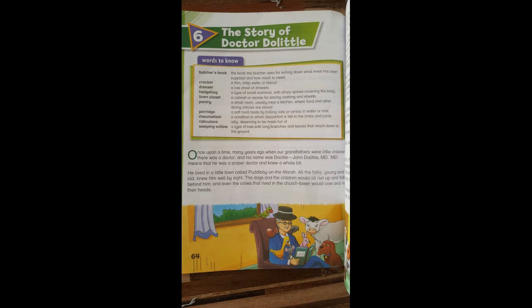Pantry: a small room usually near a kitchen where food and other dining articles are stored. Porridge: a soft food made by boiling oats or cereal in water or milk. Rheumatism: a condition in which discomfort is felt in the limbs or joints. Ridiculous: silly, deserving to be made fun of. Weeping willow: a type of tree with long branches and leaves that reach down to the ground.